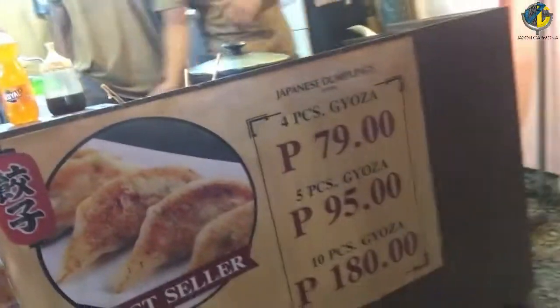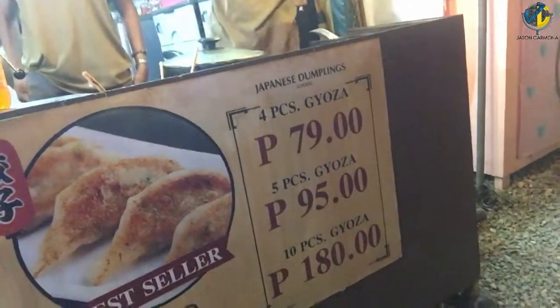Then the next stall that we have is Fukubeya. For Fukubeya, they offer us Japanese dumplings, or also known as gyoza, their best seller. There you go. For as low as 79 pesos and 95 pesos, you get 4 or 5 pieces of dumplings. Ito po yung actual dumplings. Hindi ka nabubuksan habang nagluluto pa.